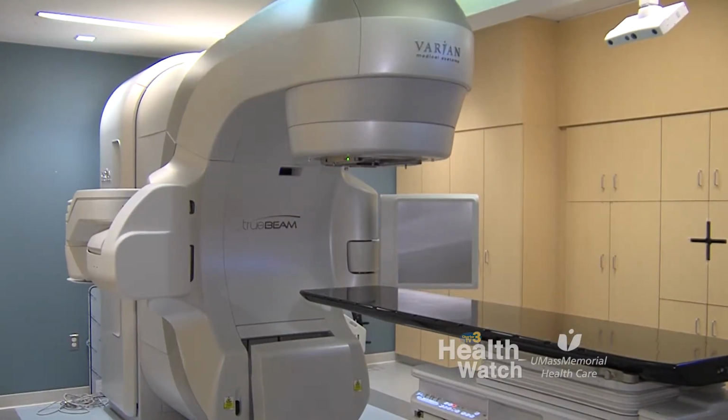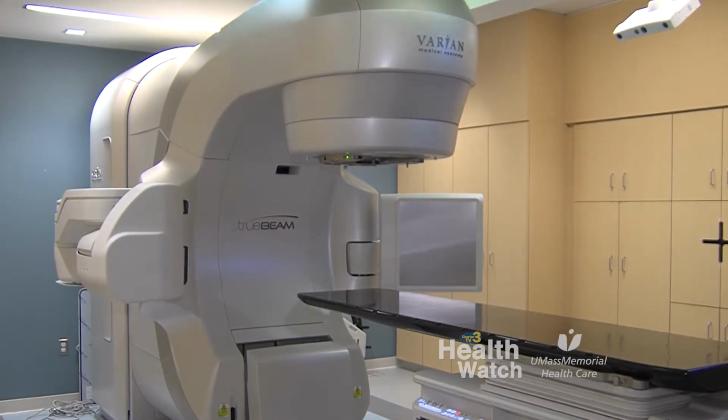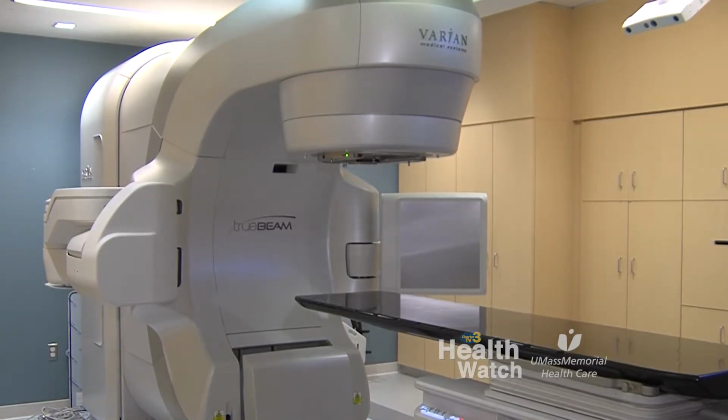Is a TrueBeam procedure invasive? What's very nice about this technology in comparison to CyberKnife technologies or other more dated technologies in radiation therapy is that because we have CAT scan technology built into the equipment, we can actually monitor the tumor target without placing a marker in the patient. So we can actually treat patients without having to have any invasive procedure done.